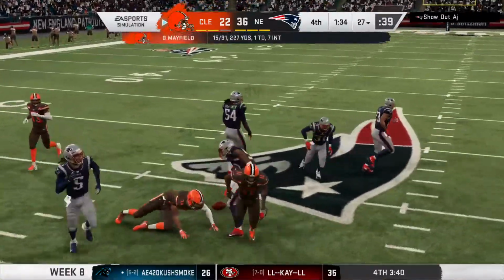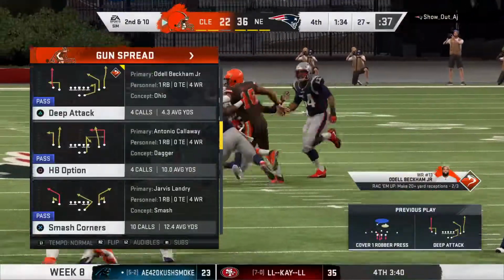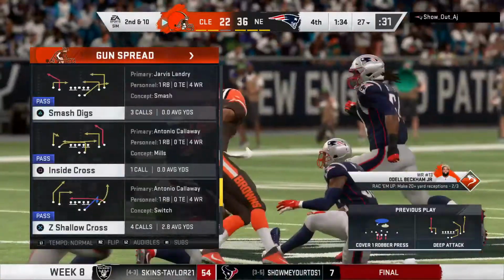Throwing to start the drive, but that one is incomplete. That would have been a great catch, but it's real difficult to hold on to because it was contested all the way. Would have been a great play if he'd been able to haul that one in.